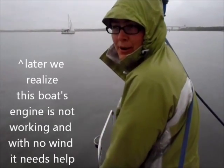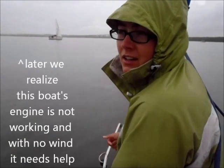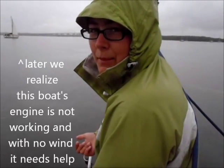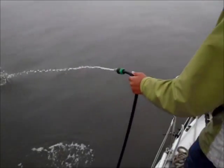We got up our primary and then we fell back and we pulled up the secondary. Grant had to put the boat in gear to force our Danforth out of the mud, so now we're going to clean it all off with our hose.